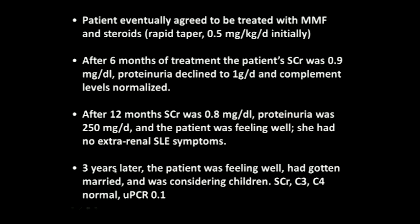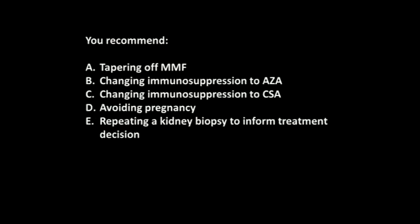And then 3 years later, she felt great. She got married. She was considering children. Her creatinine and complement levels were normal, and she had a urine protein to creatinine ratio of 0.1. So she's done well. Okay. And I don't disagree with what Dr. Tumlin said. If this was my patient, I probably would have used cyclophosphamide. Okay. But MMF worked in this case, at least for now.